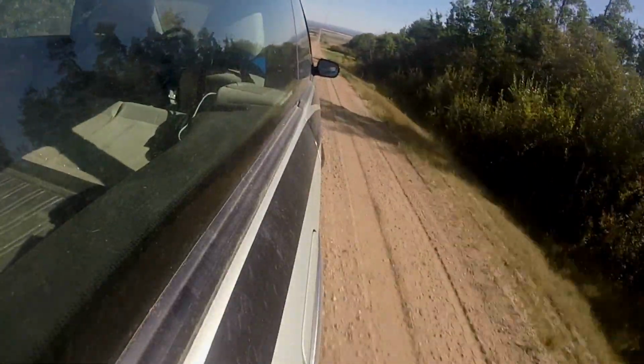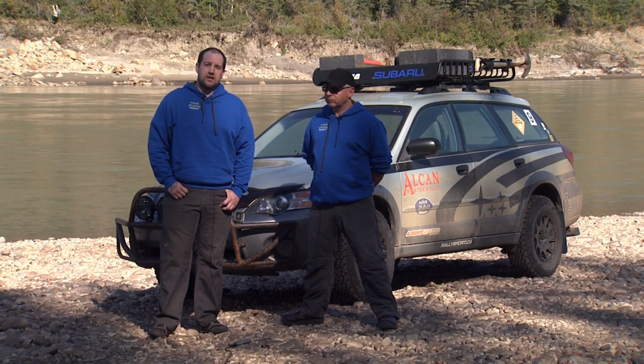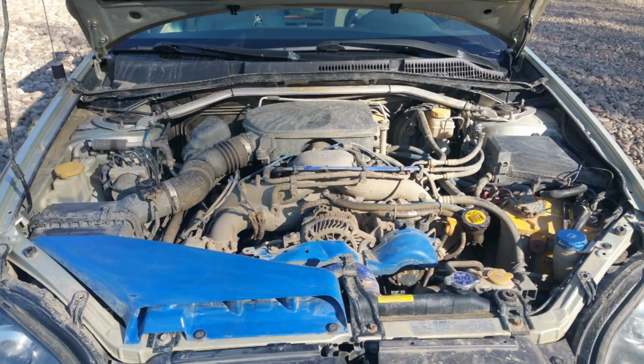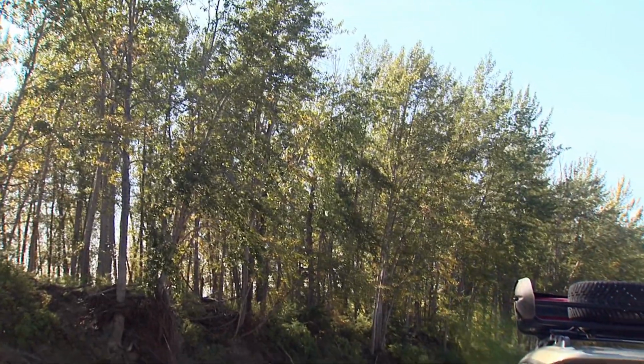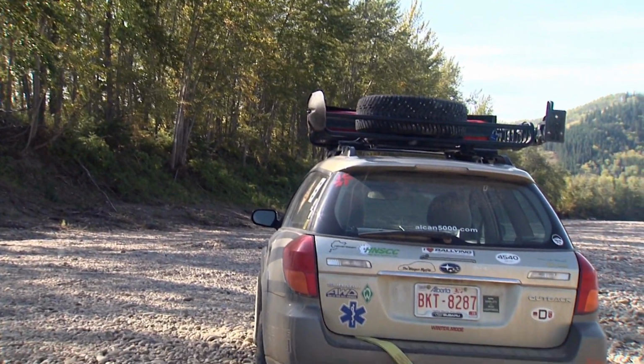One of our discussion points when we were building the car, when we were looking at spending $14,000 on building an engine, was do we go with a turbocharged engine? We both talked about it and we decided to stay with naturally aspirated. It's not the most powerful engine and it's not the fastest car. It's fairly heavy even though we have it stripped down.